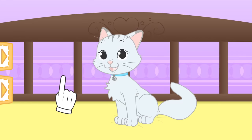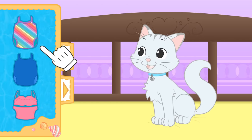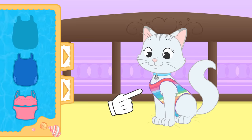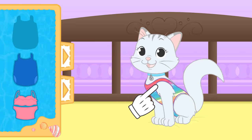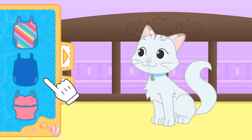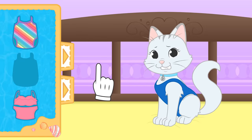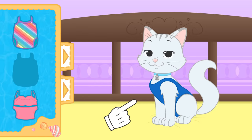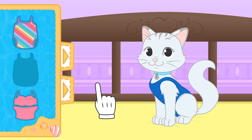Ready? First, we'll try the rainbow one. I know you love them. Do you want to try a different one on? How about this one? It looks comfy. Oh, I see. You don't want it because this one's for the pool. When you go to the beach, you like getting tanned, not swimming.